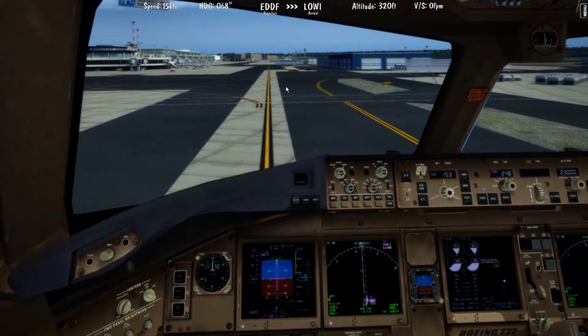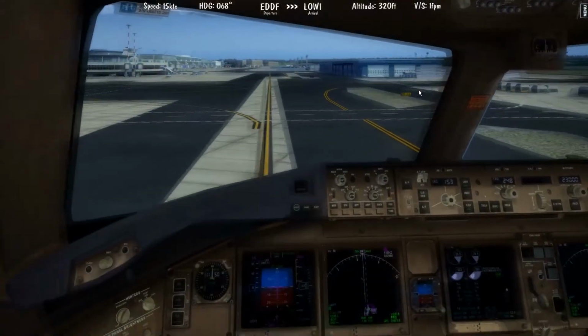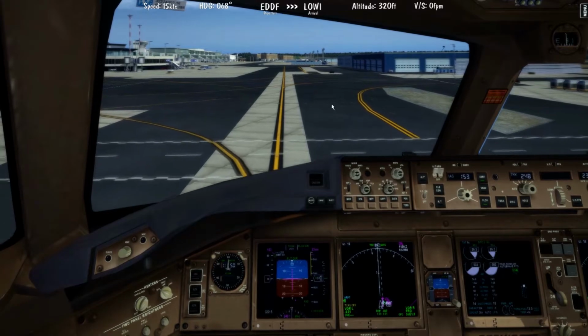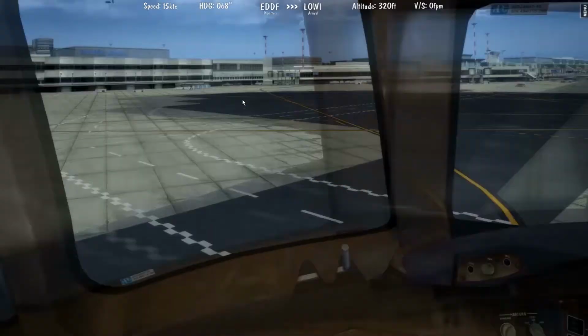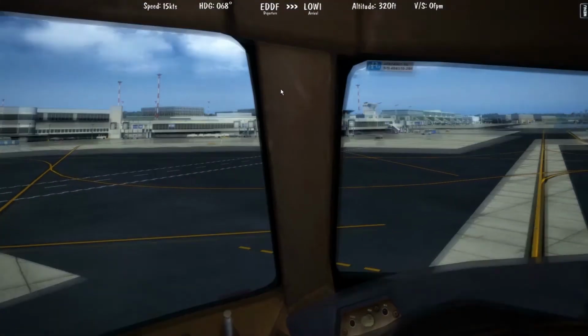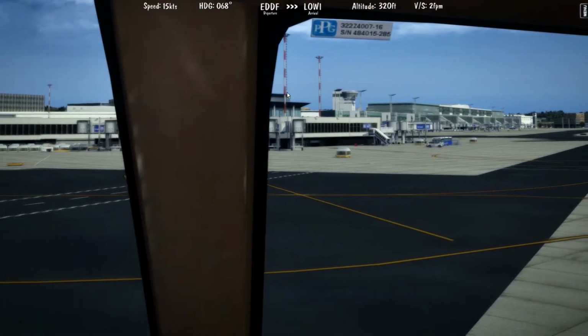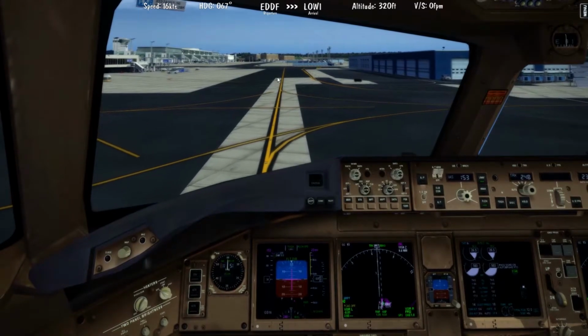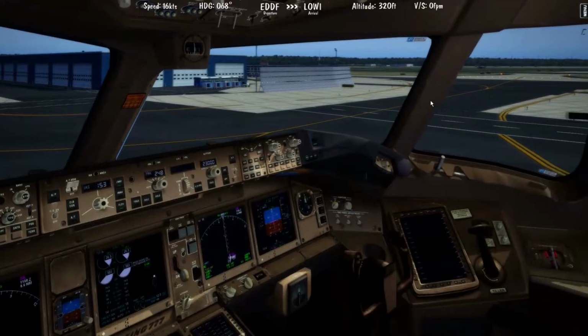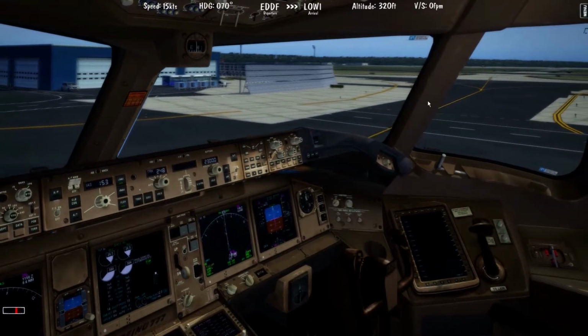Oops. Wing lights go on. There goes the door. Not bad for the default Aerosoft Frankfurt. I'm not even sure if this is the default Aerosoft Frankfurt or this is one of the sceneries from the Excellent forums. Taxiway needs work though, so yeah.